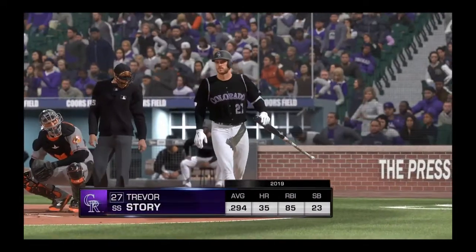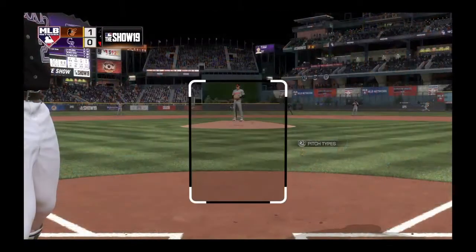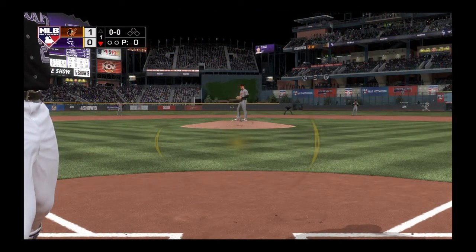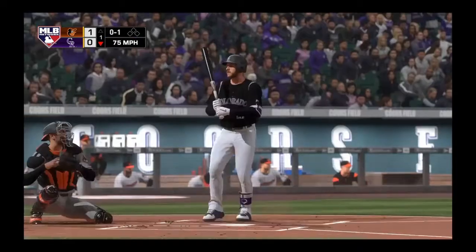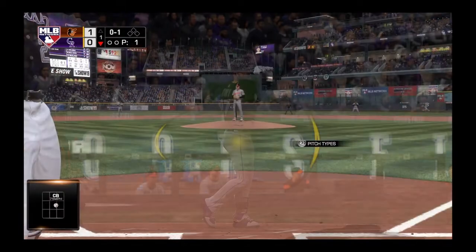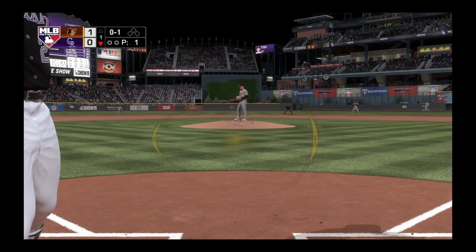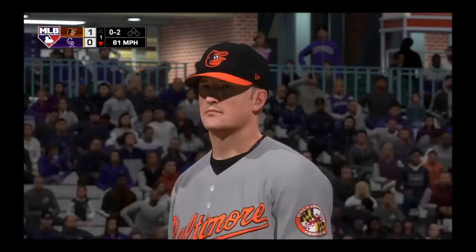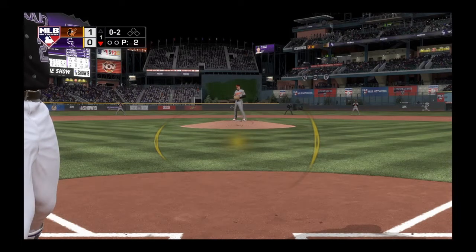Digging in, Trevor Story. He'll lead things off here in the bottom half of the first. For the Rockies, the shortstop, Trevor Story. First offering on its way. And that's dead center for strike one. That's taken. Now it's 0-2. Hey, that's case in point right there. He thought that was going to hollow out his rib and ended up being a strike.